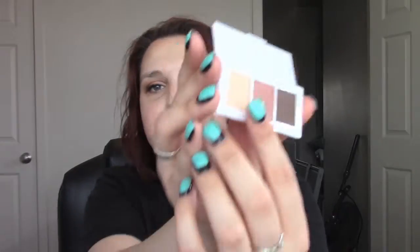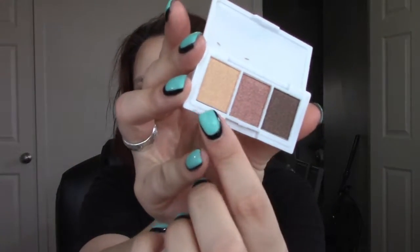It says it's a base, contour, and highlight. I mildly disagree with that because I assume that this gold one is supposed to be the highlight, and for me that's a little much for actually like a highlight on like my brow bone or something like that. So I would actually probably use that on the lid as well, just personally me.